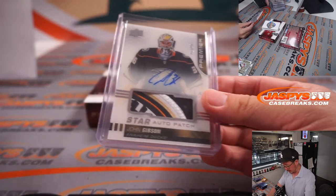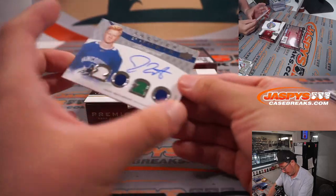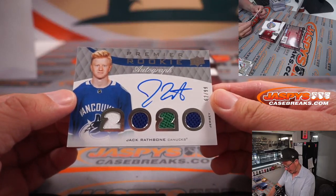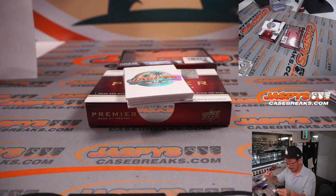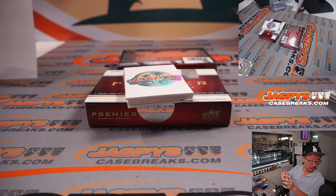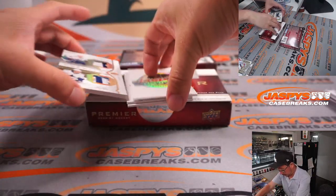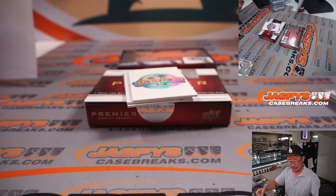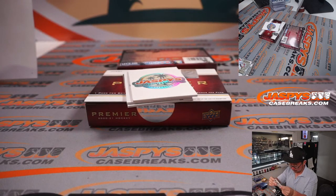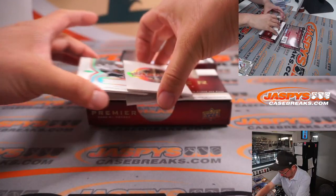Oh, the chest logos are the case hits. Nice. I like seeing those. Those are pretty cool. We have Premier Rookie Autograph, 62/99, Jack Rathbone for Vancouver, Dusty and the Canucks. Got a dual relic here. Elias Pettersson and his teammate Quinn Hughes, 2/15, both Canucks.